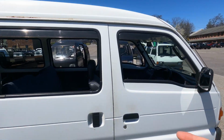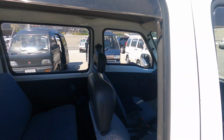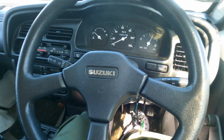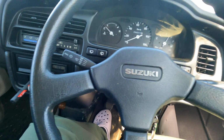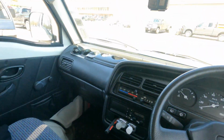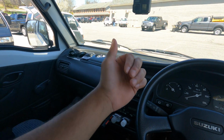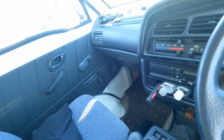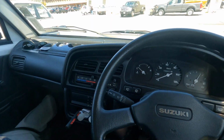Let's drive it now. Let's put these windows up, even though I love this. Let's see if this one is worth it. So space-wise, this one feels very similar to my Bravo. Still very spacious, way more than every single K truck, but not as much as the Suzuki and the HiJet. The dash is a little more out. This one is rear-wheel drive unless you push the push-button four-wheel drive. Very similar to the HiJet.